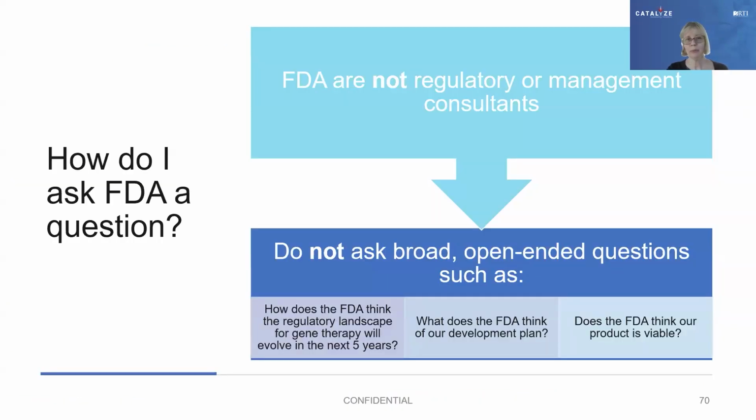So just remember, FDA are not regulatory or management consultants. So do not ask broad, open-ended questions such as, how does the FDA think the regulatory landscape for gene therapy will evolve in the next 5 years? Or what does the FDA think of our development plan? Or does the FDA think our product's viable? Don't ask those because they will not be answered. Next.